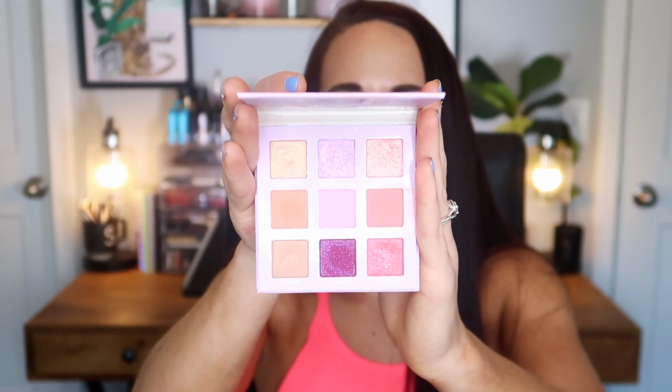This I did not need at all, but when the Yoda palette became available on Ulta, this palette was there and I was just in the mood to purchase. It was December 2020 and I was like, yeah, I definitely need this. I'm not even a Hello Kitty fan, so it didn't even speak to me on that level. This is what this palette looks like.